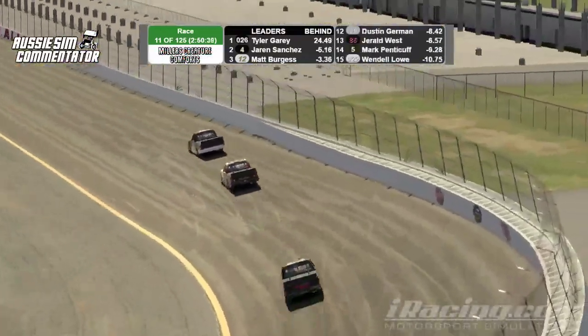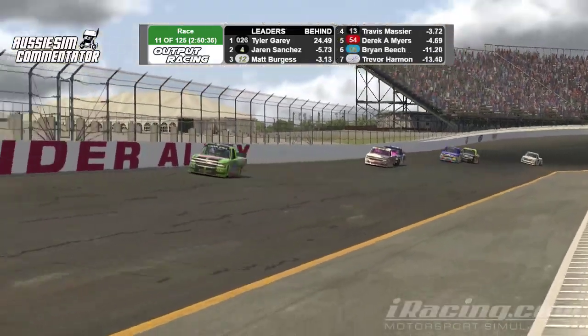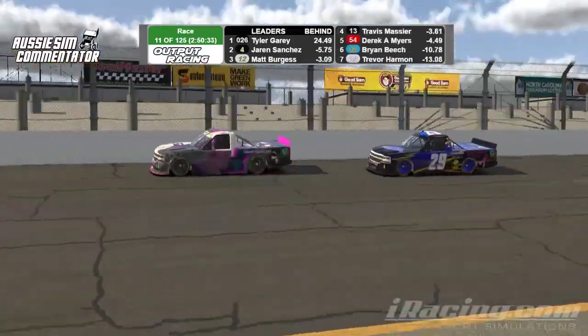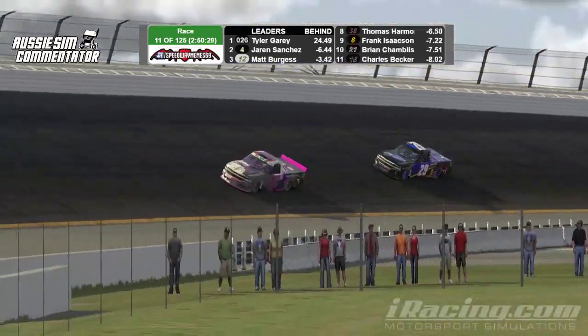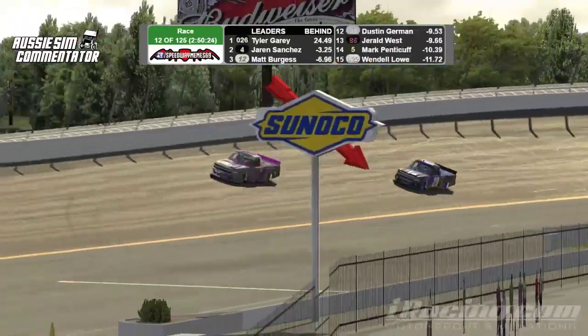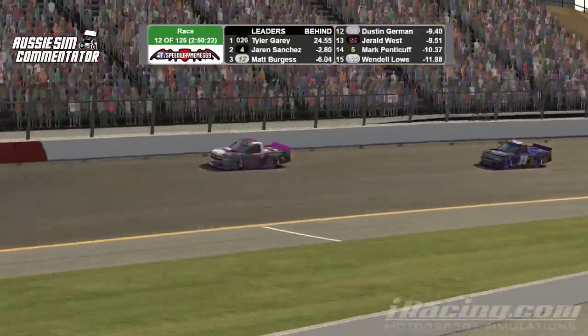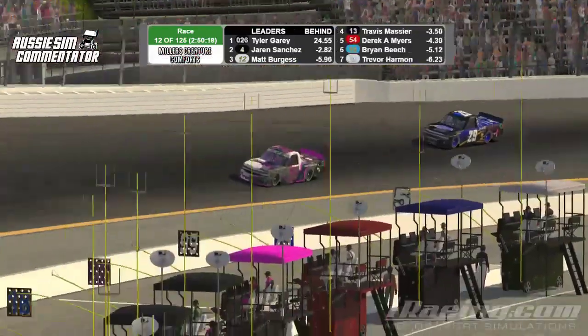We're going to go back and have a little bit of a look through the field a little bit here. See, the 38 of Thomas Harmon's made another move now on the 29 of Trevor Harmon. We've got Harmon on Harmon action. That's going to promote Thomas up into the 7th position as he now makes his charge towards the 18 of Brian Beach.